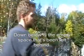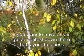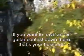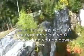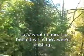Down below is the empty space that's been left behind. It's an amphitheater. There's special events held down there, weddings and such. If you want to have an air guitar contest down there, that's your business. One of the things we can't see from here, but you will notice when you go down there, is there is a wall of rock. It's called the blast wall. That's what miners hid behind while they were blasting, so that the flying bits of rock did not hit them as they were being blasted out.